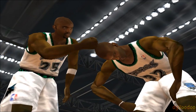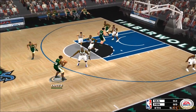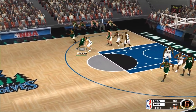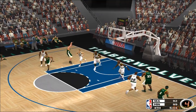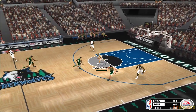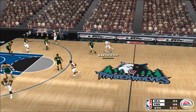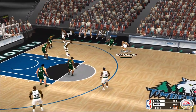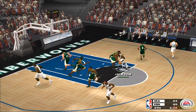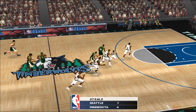Radmanovic at the baseline. He doesn't look happy with himself, Bob. Of course not. This young man knows what the situation is for his team. 10 seconds to shoot. Radmanovic, good bank. Got it! That gives him 8 points.